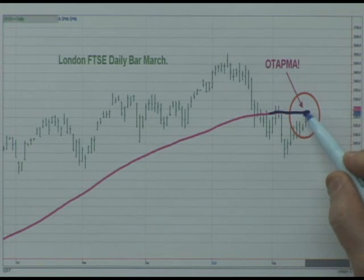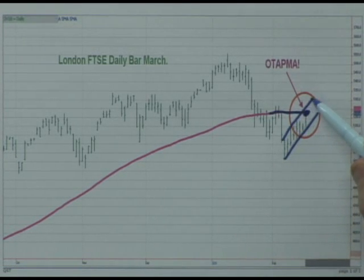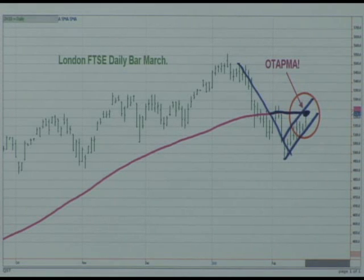OTAPMA! Boom! Right here at the top of the trade on Tuesday. Market is not above OTAPMA so far, has failed to get above it, and of course, bear flag created, and here it is. Boom, another bear flag, another indice, and below OTAPMA at this point in time. As you can see, once again, I must be cautious and not try to buy this thing unless I bought it at this line, sold it at that line, and stepped aside to see what happens next. Traders, so there's the London FTSE.